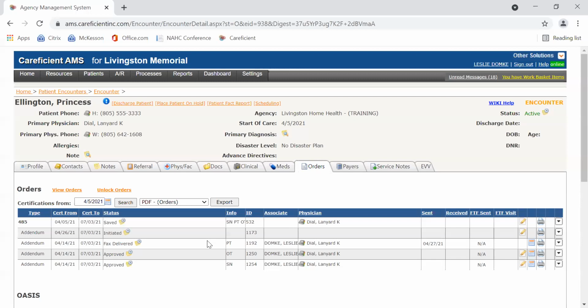One thing I want to let the LVNs and PTAs on the call know: when you enter an order, you will be just signing on the left, because by the nature of your license, somebody needs to sign off for you. PTAs are signed off by a PT, LVNs are signed off by an RN. So if you're an LVN or PTA, you will just sign on the left. That is the end of your job. If you are any other discipline and you are writing orders, remember left, right, right.